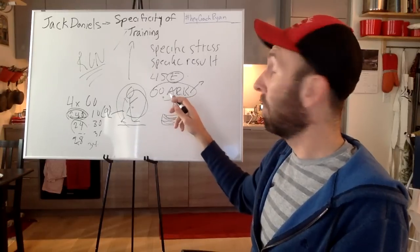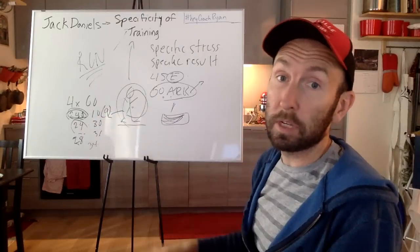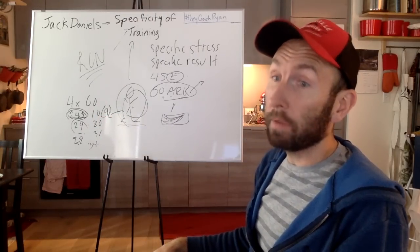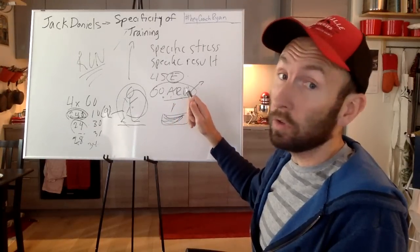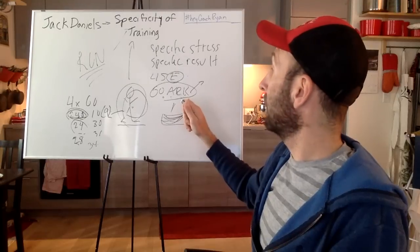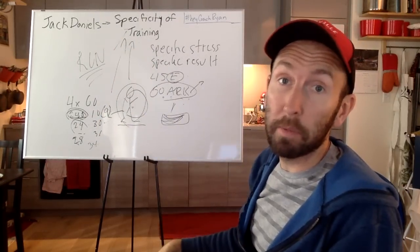More ARC training, more elliptical training is not going to help you become a better runner. It's going to maybe help on the cardiovascular side and give you a little bit of cross training. But with these sorts of machines, there is no best machine or cardio machine, because they're not helping you do this and they're not helping you inherently become a better runner.